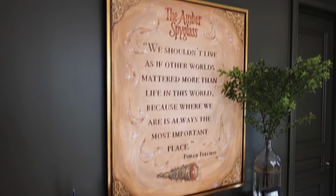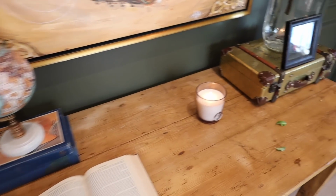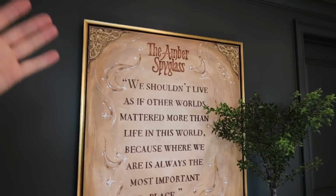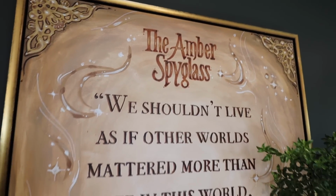This is it. This is how it came together, as you guys saw. I have all these beautiful books that I've collected through all my little travels. This beautiful plant and this art piece. So this art piece I actually had created. I designed it and I worked with an artist. This is actually Joey's favorite movie, The Amber Spyglass, and I really love this quote.